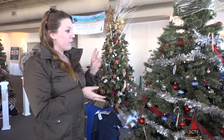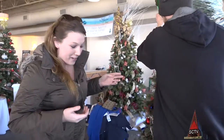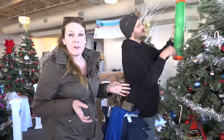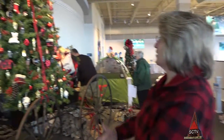I won the Winnacunnet Student Government Christmas tree. It had all kinds of blue, silver, and white ornaments, a couple of t-shirts for Winnacunnet, and some hats. So we're excited. I'm a former Winnacunnet alumni, so it works out nicely. Have you been to the event before? I go every year, so this is the first year I won one, though, so I'm really excited. I won this fabulous tree. It's spectacular. I love buffalo plaid.